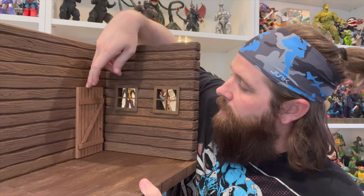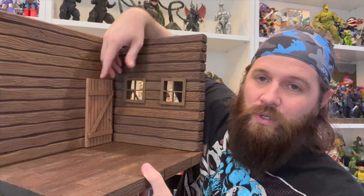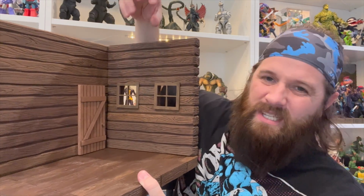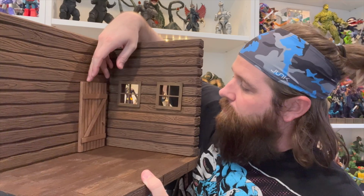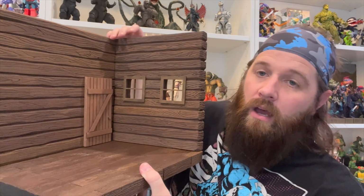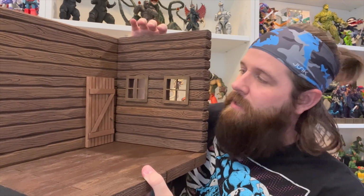You got a door here that, I think, is actually made of wood. It's made of real wood, which is pretty cool because you can feel it's kind of heavy. That wall is a very heavy wall, and you can see some of the splintering of the wood on the door. So again, just a super, super cool diorama maker.